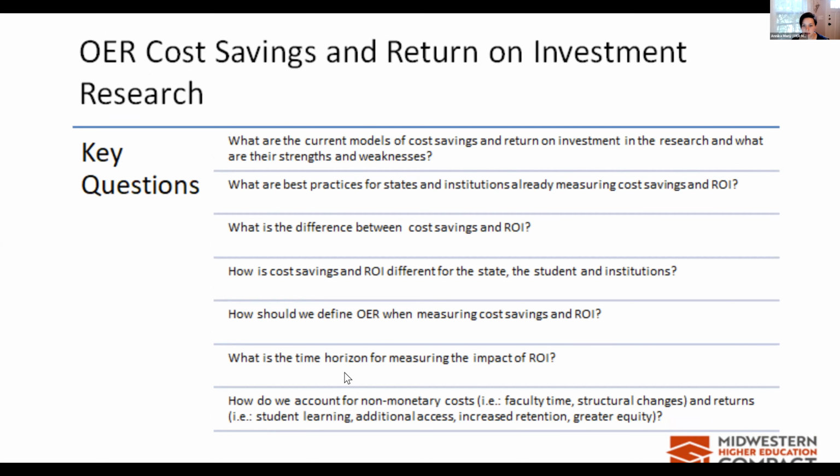What are some best practices out there? What's the difference between cost savings and return on investment? What are the other benefits besides cost savings, and how do we report on those things? What's the timeline for those things, and how do we account for non-monetary costs and returns? So all of the complicated things that go into doing the work of open education. And next slide.